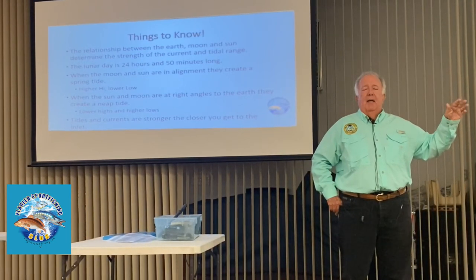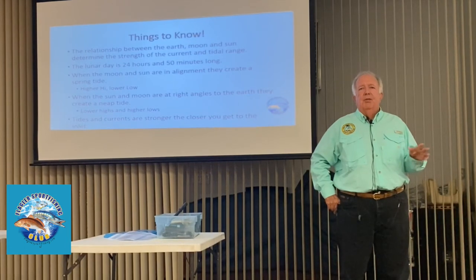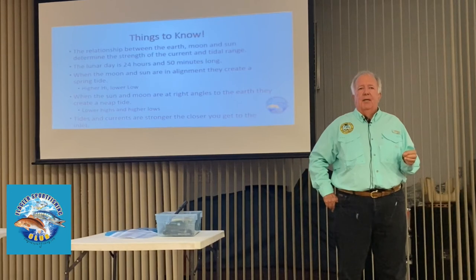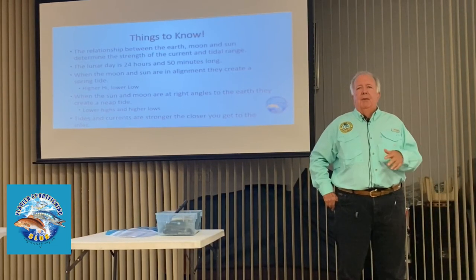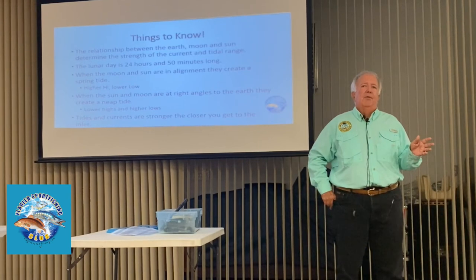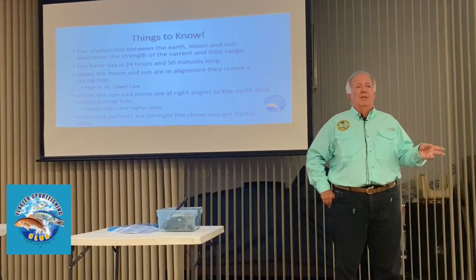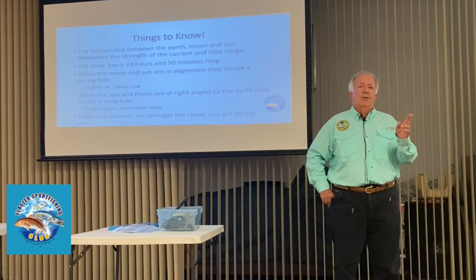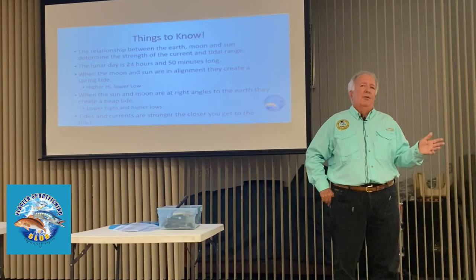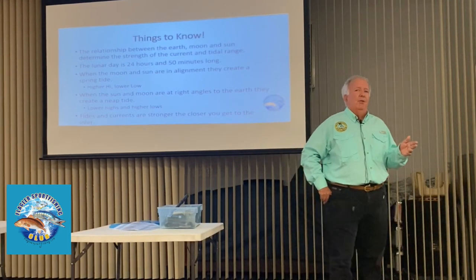The other thing that happens is that if you have a brisk breeze going in either one of those two directions, it also changes the timing of the tide slightly. So if you have a 20-mile-an-hour breeze out of the east for a couple of days, you're going to find that the high tide and low tide times that you calculate are going to be off by about 20 or 25 minutes because the wind is affecting that. So make sure you take that into consideration.